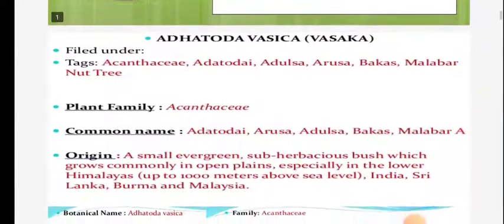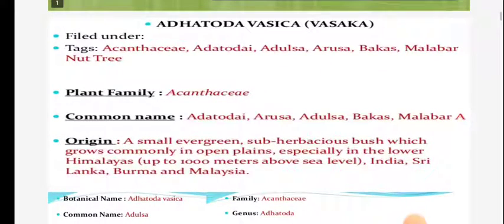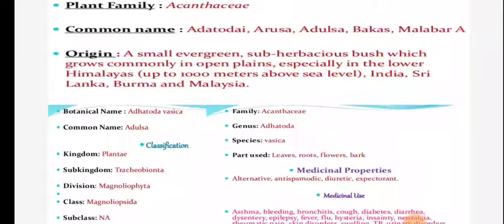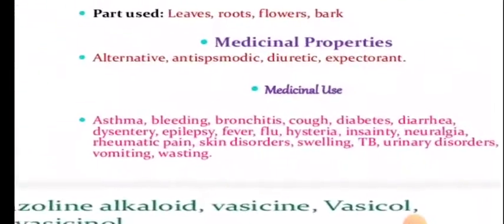Botanically it is a member of the family Acanthaceae, common name Adulsa in Marathi. In other languages it is also well known. As we have already seen, it is an evergreen subherbaceous plant, and it grows up to 1000 meters above sea level in India, Sri Lanka, Burma, Malaysia.